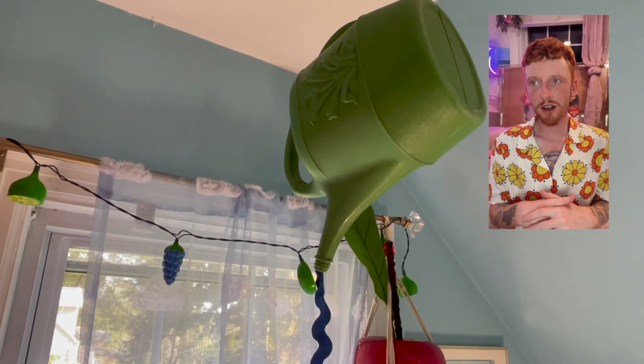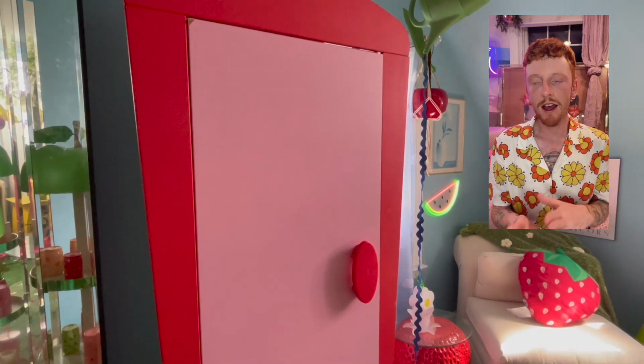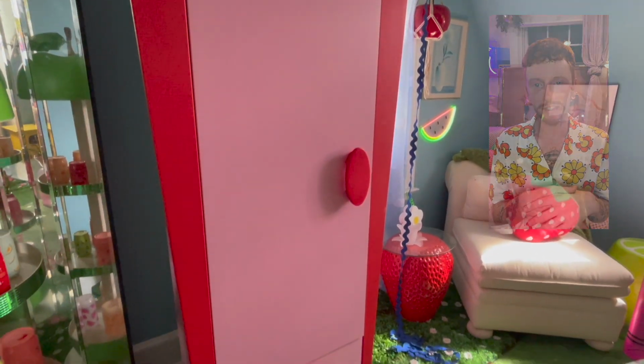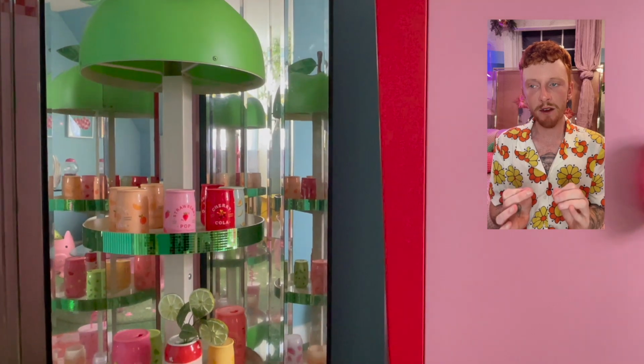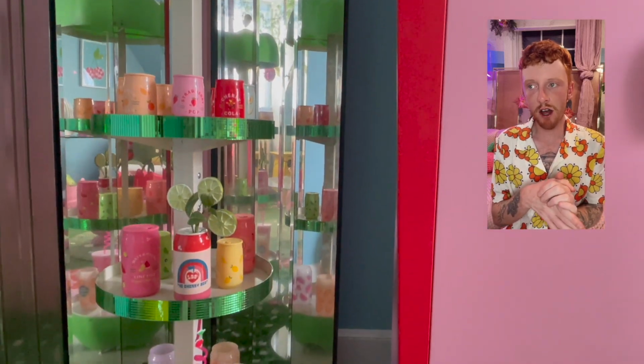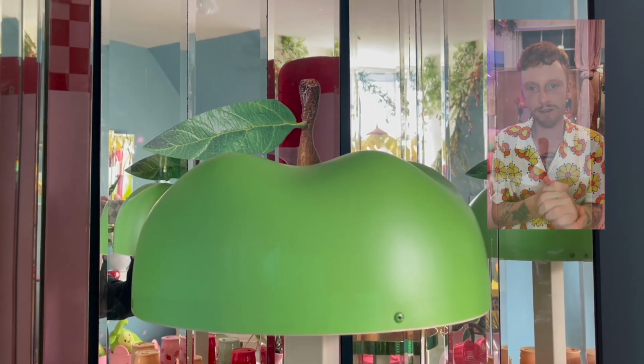The pink dresser is such a hottie. She's off of Facebook Marketplace. She's from IKEA and I got it for $30. It's such a slay. The apple tree is an old store display. It used to hold Jack Daniels, I believe it was. And I got it off College Hunks Hauling Junk, honey. I got it for $30 and it's one of my favorite pieces of furniture.